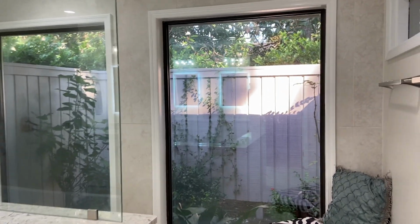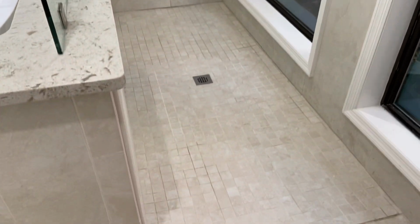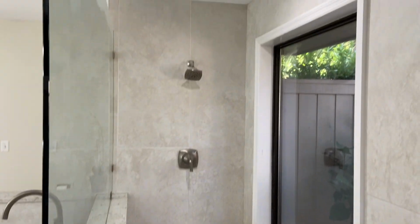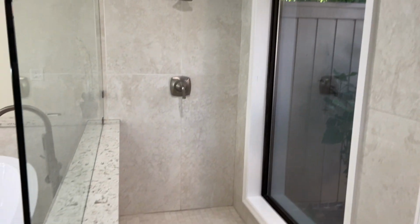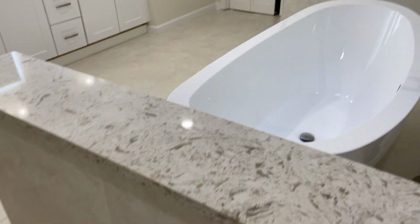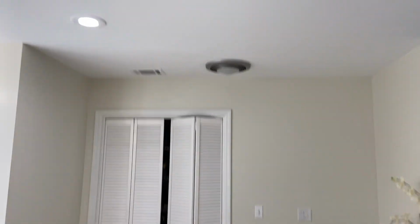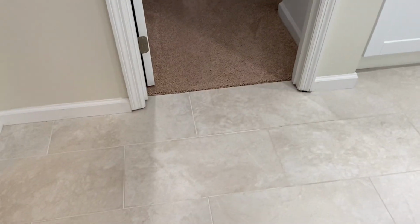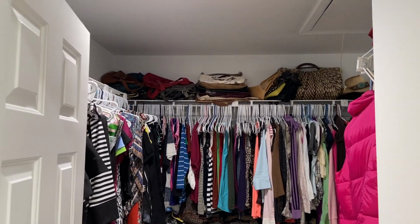And then since you've got kind of that privacy wall around the courtyard out there, then your shower is right here on the very edge of the home. Very nice size, really pretty choices they made in here. A skylight. And then a really nice big closet too.